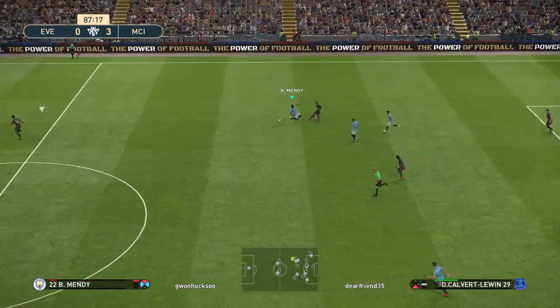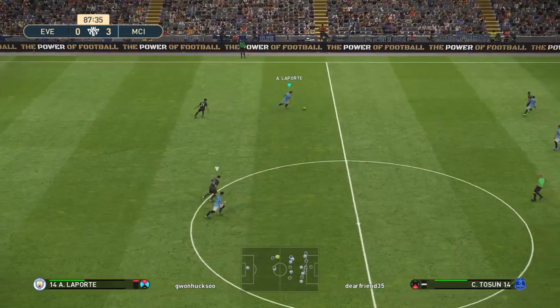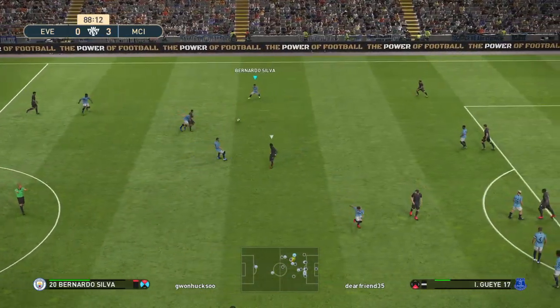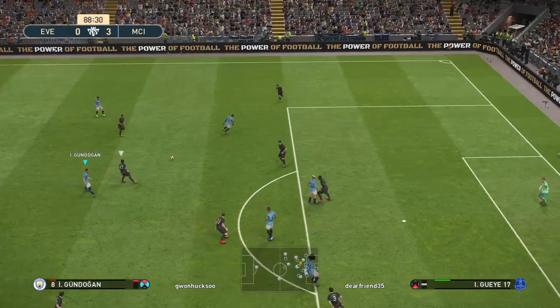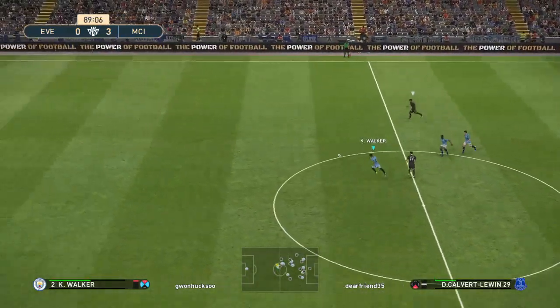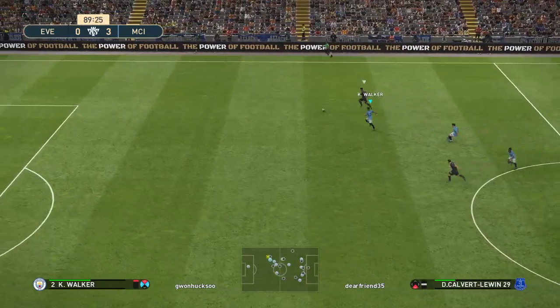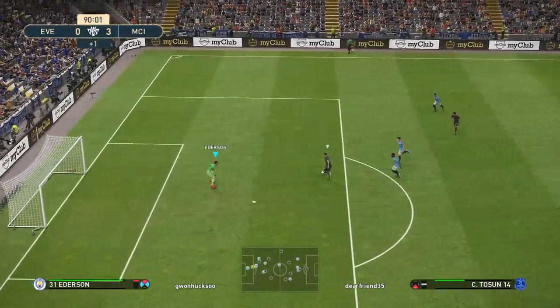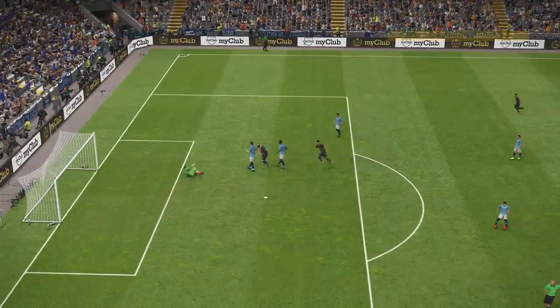Good run. Ultimately thwarted by an astute piece of defending. The crowd appreciates good football all round there. Played back in. Calvert-Lewin. Calvert-Lewin. Tosun. Face to... He's had a shot!